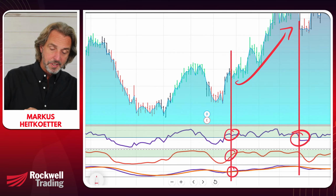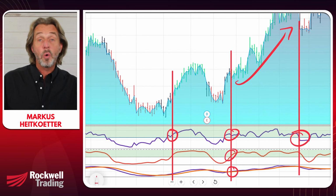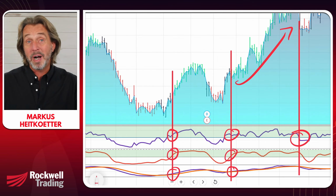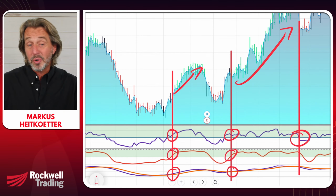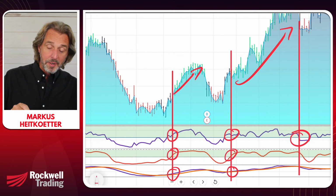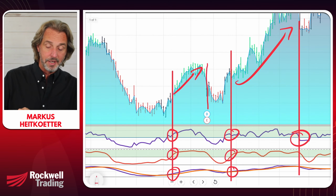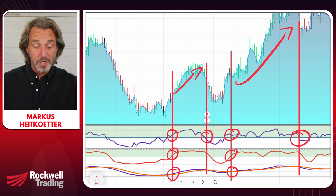Here's another example. Let's take a look at this. Right here, we see that the RSI is now above 50, the stochastics is above 50, and the MACD is above the signal line. So this means that now the market, or the stock, is more likely to go up. Until when? Well, it's a short trend, as you can see, but at some point, let me make this a straight line here, we see right here that the RSI dips below 50.